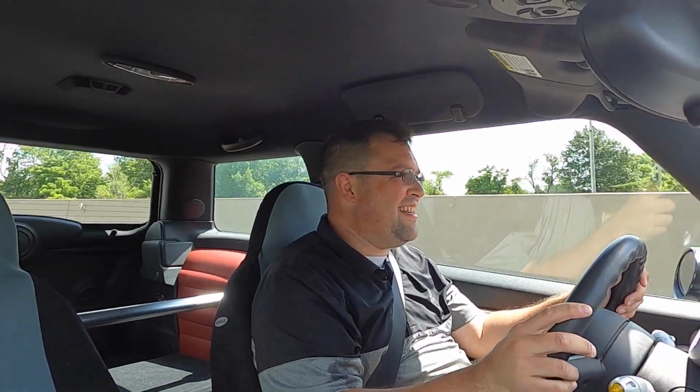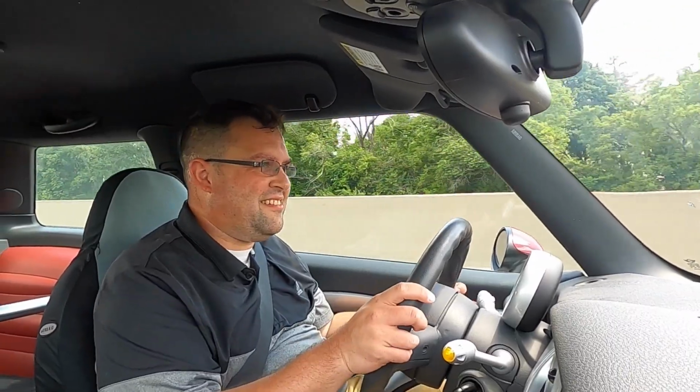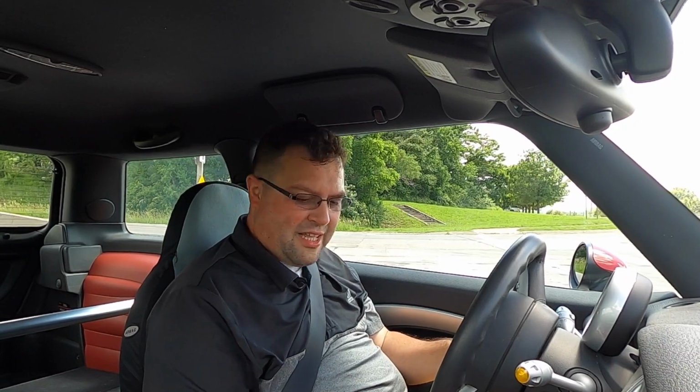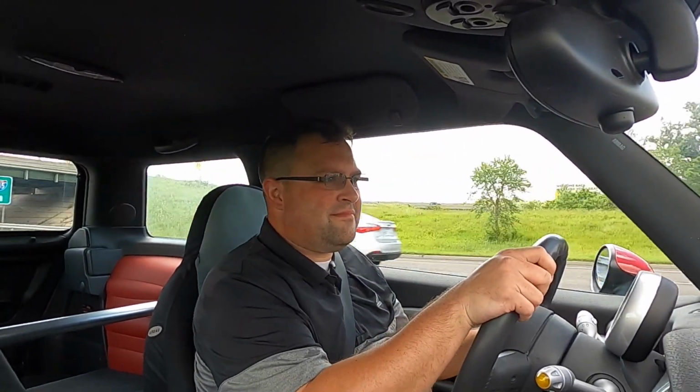Oh my gosh. And I'm trying to be very easy on this thing because it's not mine. Belongs to the dealership. Oh, if I had the money though, I'd be buying this sucker. Oh, I love it. Didn't realize they turned off the traction control on it. That makes it more interesting. And around we go again.